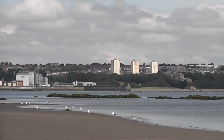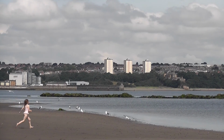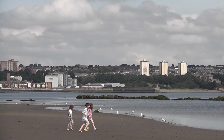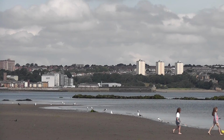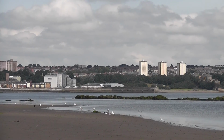And at the back there you see Riverside Flats. In the front there's the entrance to Kirkcaldy Harbour. The building in the background there is the flour mill. That used to be a wee place, but it's now been massively reconstructed.